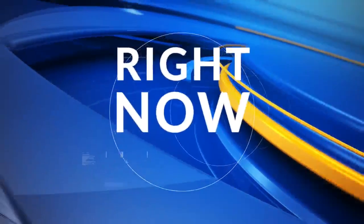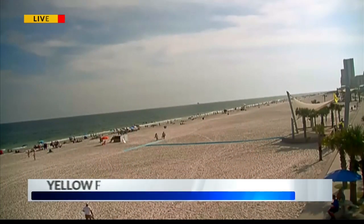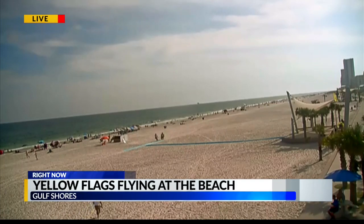As we head to South Alabama tonight, you won't run into any alligators here at the beach in Gulf Shores, but plenty of people soaking up the sunshine. But beware, yellow flags are flying, which of course means a moderate risk of life-threatening rip currents should you be swimming out there on the beach today.